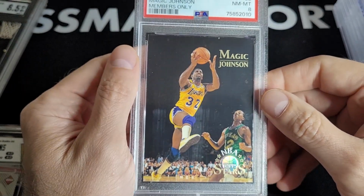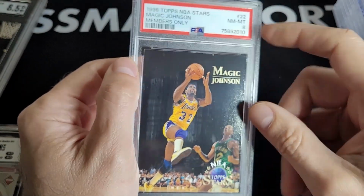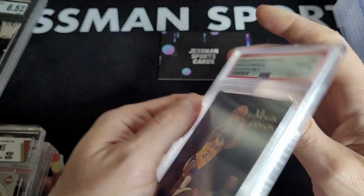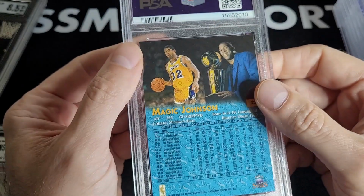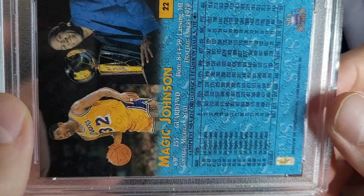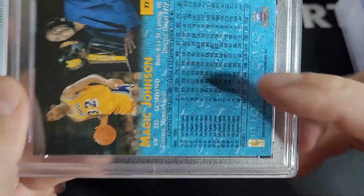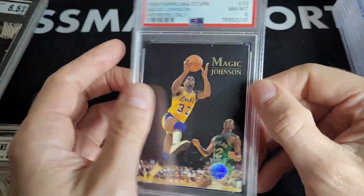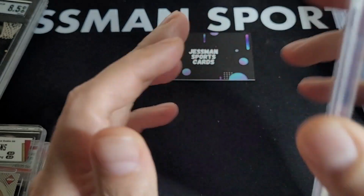Magic, members only. People have asked me about this set, and the boxes of it go for... I looked into the boxes; they're really expensive. So you can see the members only print. These are pretty rare. This went for like, I forget, $15, $18.